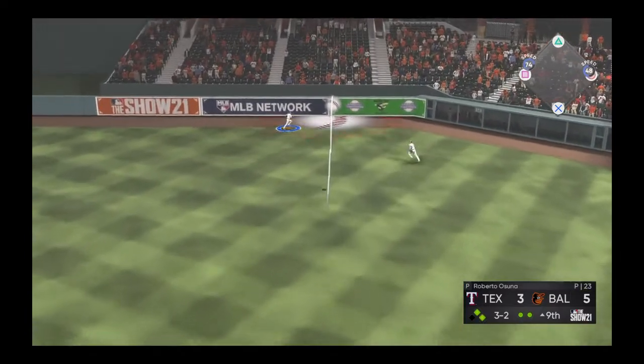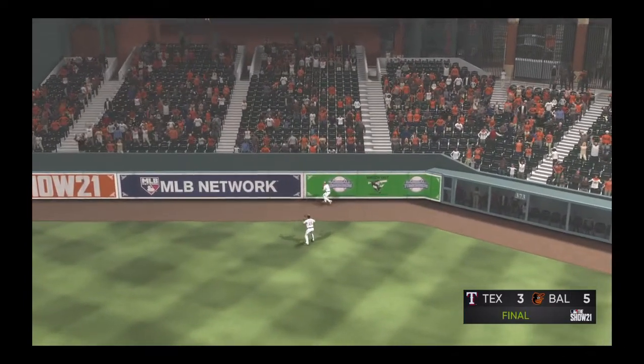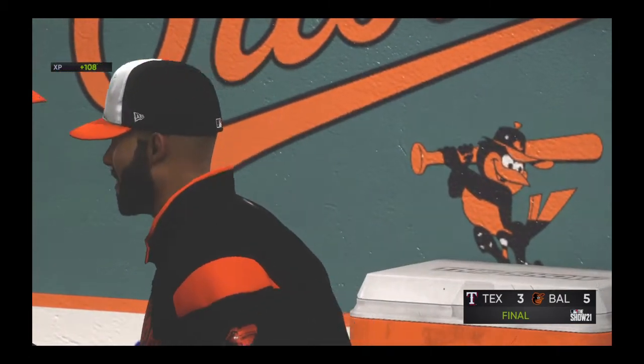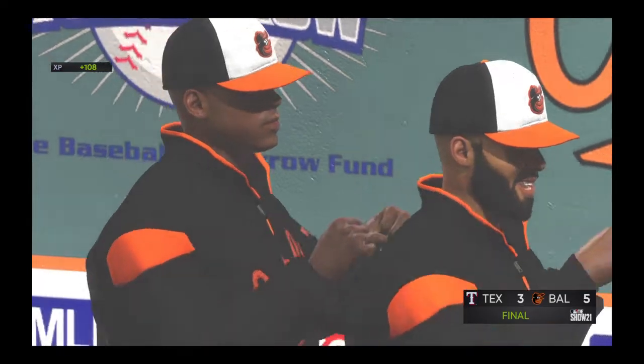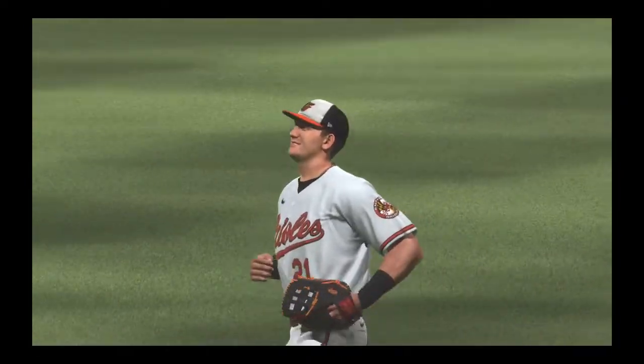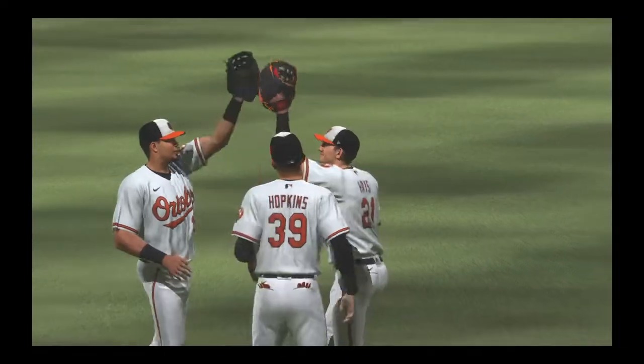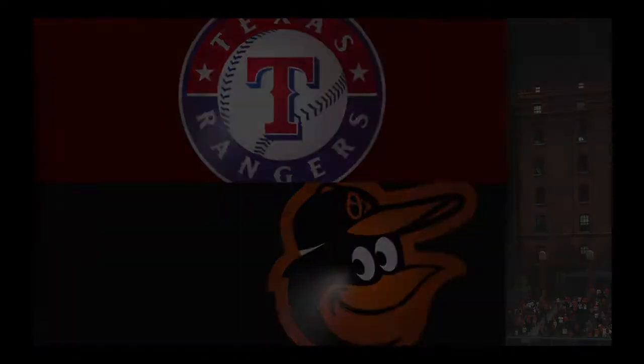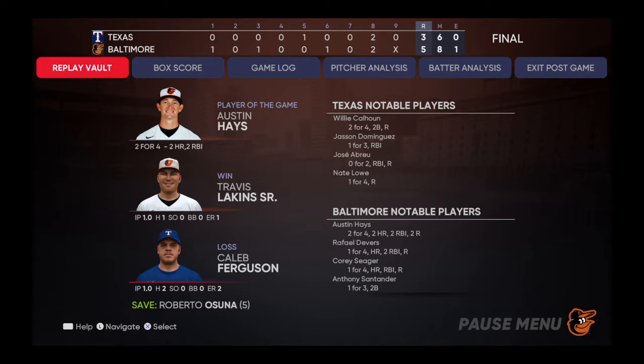It's a long run for, who is that out there? Austin Hayes, and he catches this ball as he runs into the wall, so the Rangers come up just feet from a game-tying home run there in the top of the 9th, and the Orioles hang on to win this one 5-3 in front of the home faithful on sort of a foggy night there.